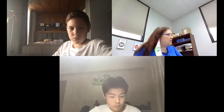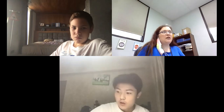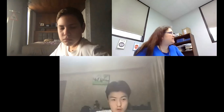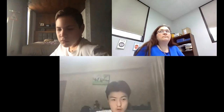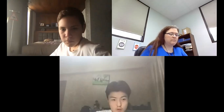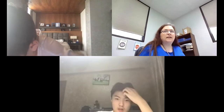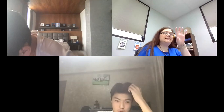It says the length of a rectangle is 3x minus 4, and the width is 2x plus 1. And it wants us to find the perimeter and the area. So this is actually some geometry to start with. It's talking about some vocabulary words, perimeter and area. Do we know the definitions of perimeter and area? Anyone? Yes. Perimeter is all the sides added up together. Area? The length and the width multiplied. It's how much space is inside.